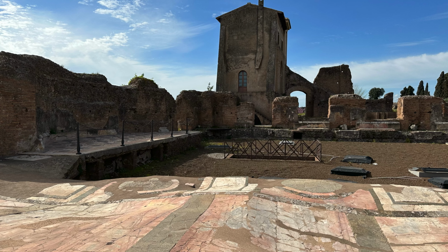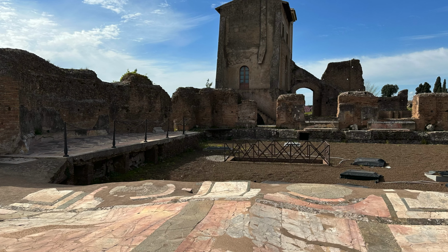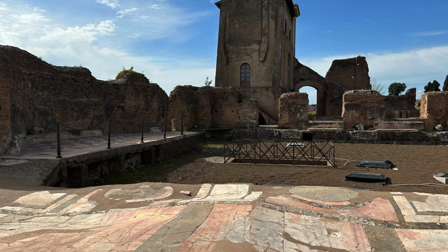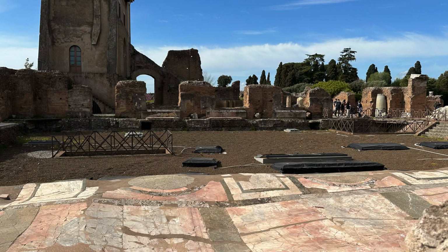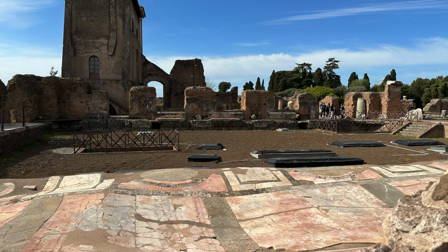Notice that the floors are wavy, caving in from the weight into the hollowness below. This is because these ancient floors were actually heated from underneath. Amazing that they had this luxury over 2,800 years ago.